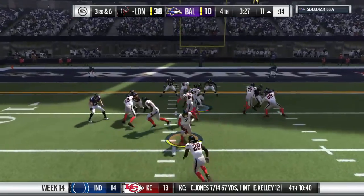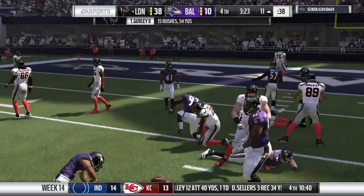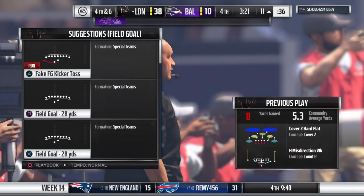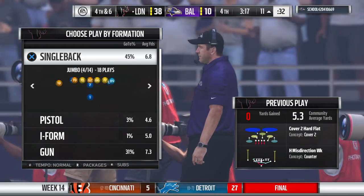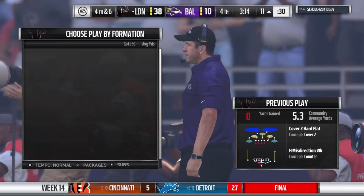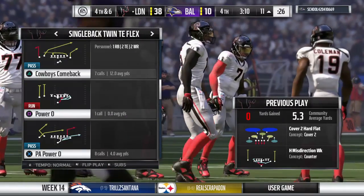On 3rd down, they'll run it with Gurley. Call it no gain there, and it leads to a 4th down. But we stopped on that play. He's had plenty of carries all afternoon. Every now and then the defense is going to win one, but I don't think they'll shy away from handing it to them the rest of the game.